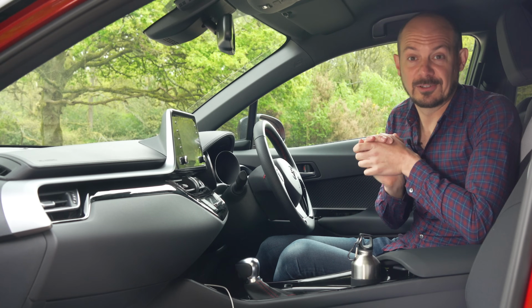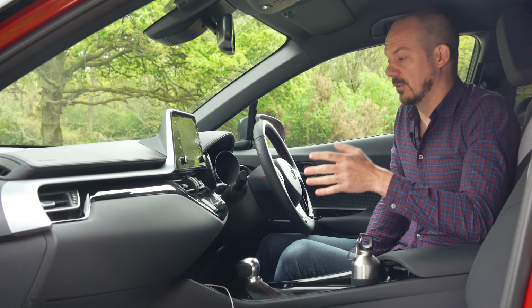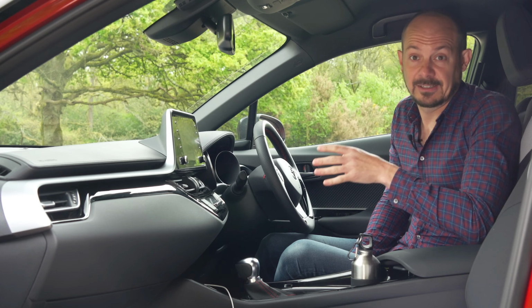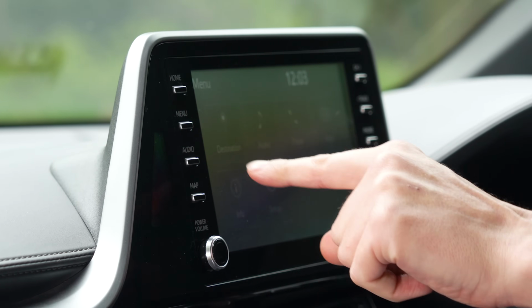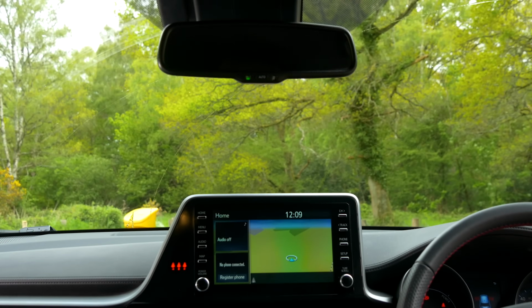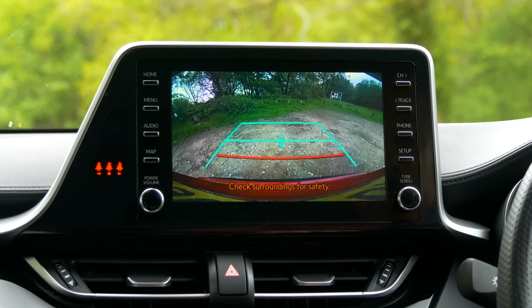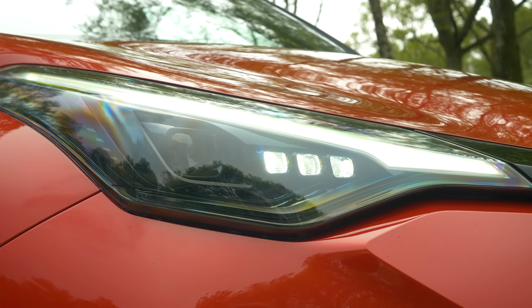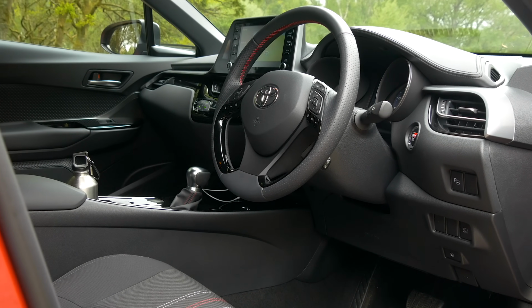And now's probably a good time actually to give you a run through the different trim levels, because if you go for entry-level Icon trim, then you don't get a built-in sat-nav, so you are forced to use your phone. You also don't get rain-sensing wipers, so that's a bit of a shame, but you do get adaptive cruise control, dual-zone climate control, a reversing camera and LED headlights. It also keeps the price respectable, so it's actually our favourite trim, and there are several packs you can add if you want a bit more kit.